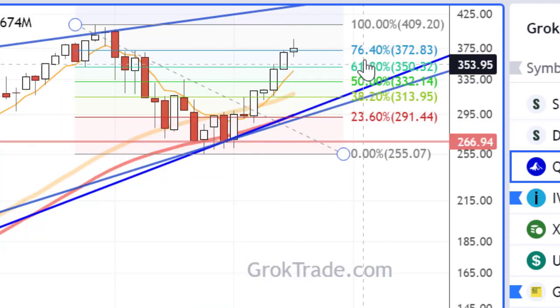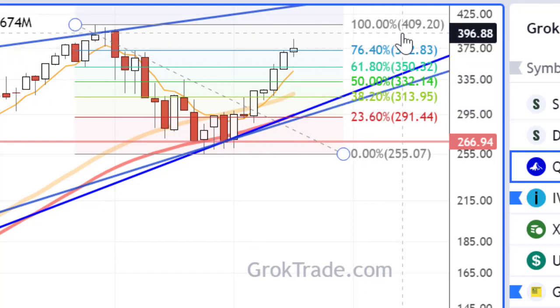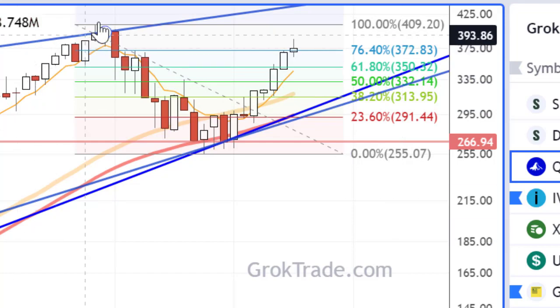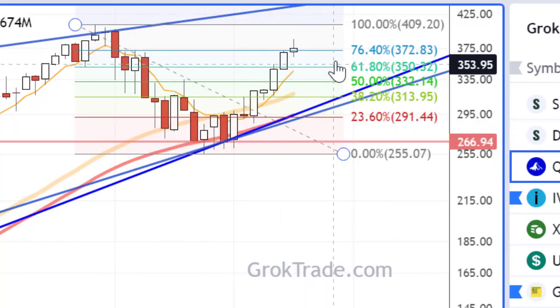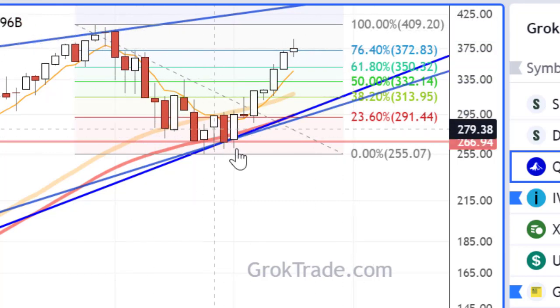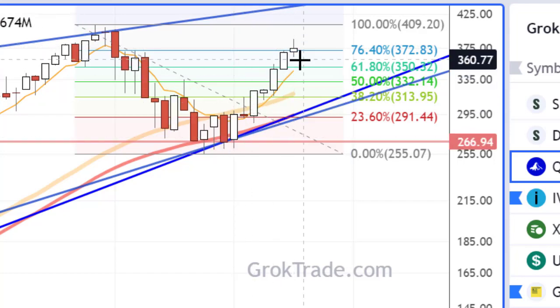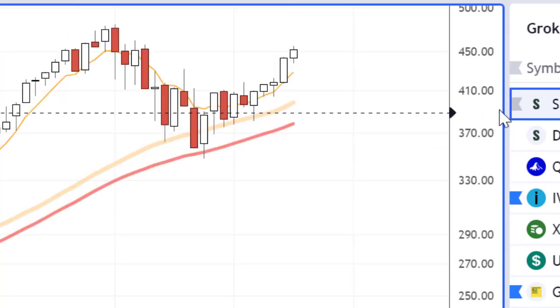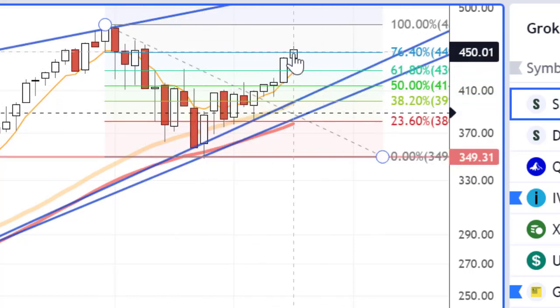These numbers that you see over here are the Fibonacci levels. And these are the percentages. We have this big drop down and then this rally back. We have gone up around 76% of this drop. So whatever this drop was, we've made back about 76% of that. That's where we're at. Spiders, very much similar. Drop, rally, we're at the 76 Fibonacci area.